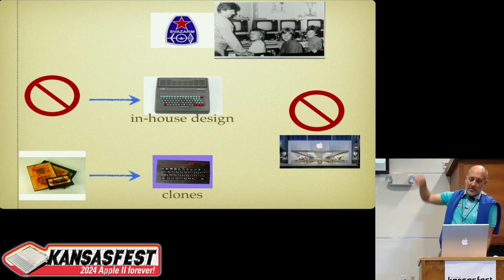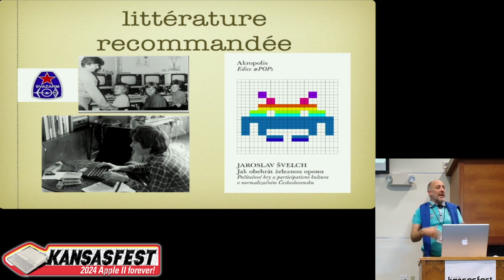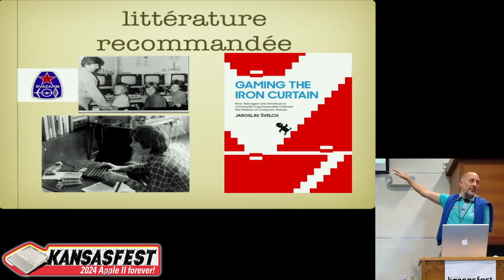That's not me, it's my brother on the left. To understand more about the situation, atmosphere, and how this was like, more details are in this book, Jak obehrát železnou oponu. It's a scientific work, so it's quite long, boring, but has many facts inside, interviews, literature, sources. And happily, Schwelch is an associate professor at MIT, so this book is available for, I think, $45 in English. You can find more about it inside. Again, it's a Czechoslovak-centric point of view, also in this book.